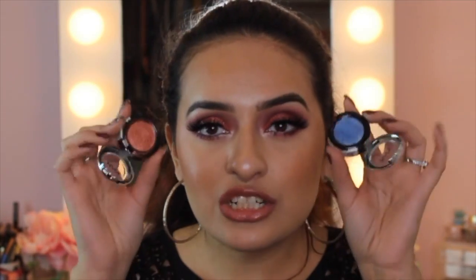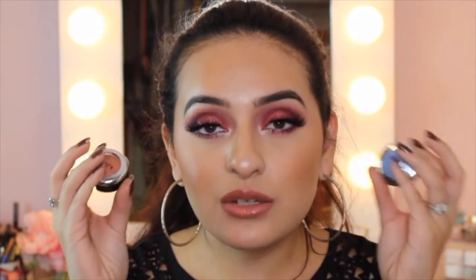I would use this if my eyes are looking a little bit dull, or if I'm doing more of an orangey look. Just putting that on top immediately adds something to the eyes. They have a whole bunch of different colors, but these are definitely worth checking out.